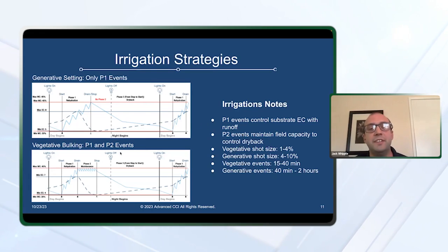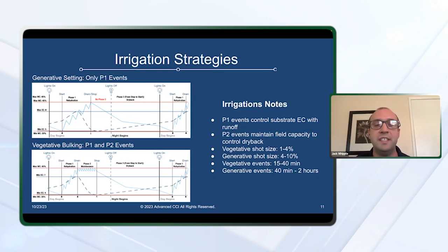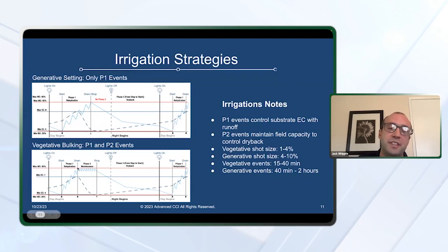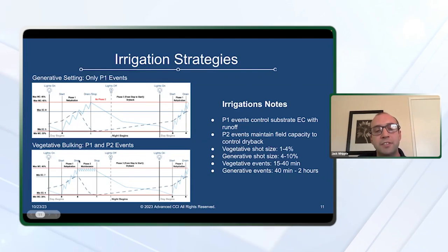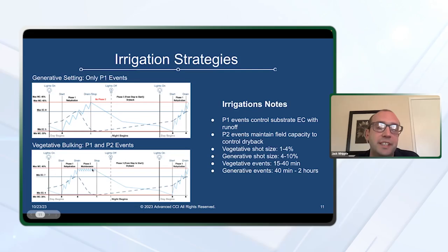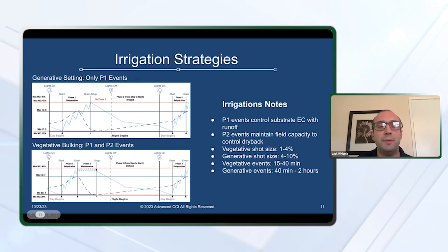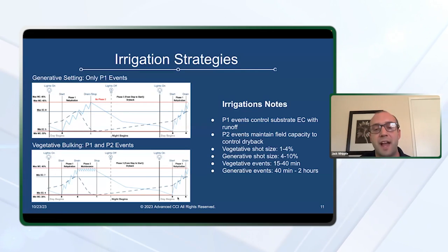And then underneath this would be the vegetative bulking stage, which is typically from week 4 through week 7. And the only difference here is that you're going to see there are P2 maintenance events. So as phase 1 is rehydration, bringing the substrate to max capacity and getting runoff, in phase 2, typically, you won't get runoff. The only goal is to give a smaller percent shot just to bring your substrate up to max capacity. And the purpose of this is to just delay the dryback.